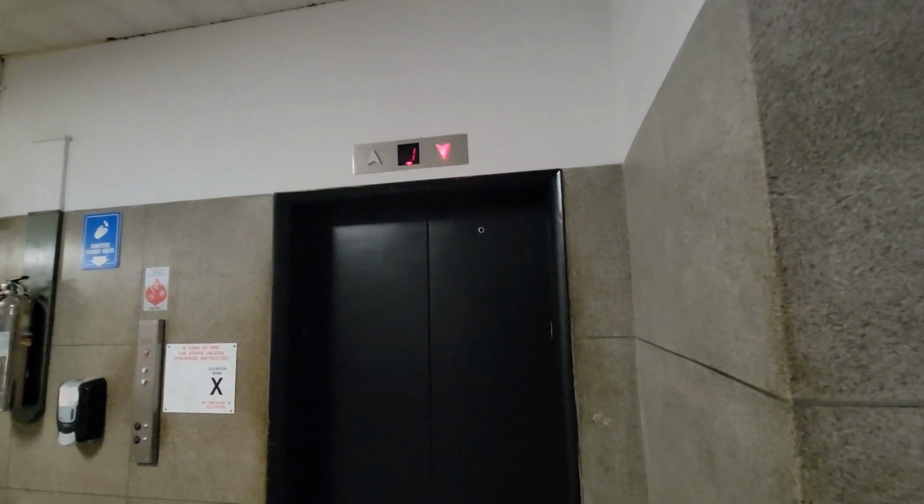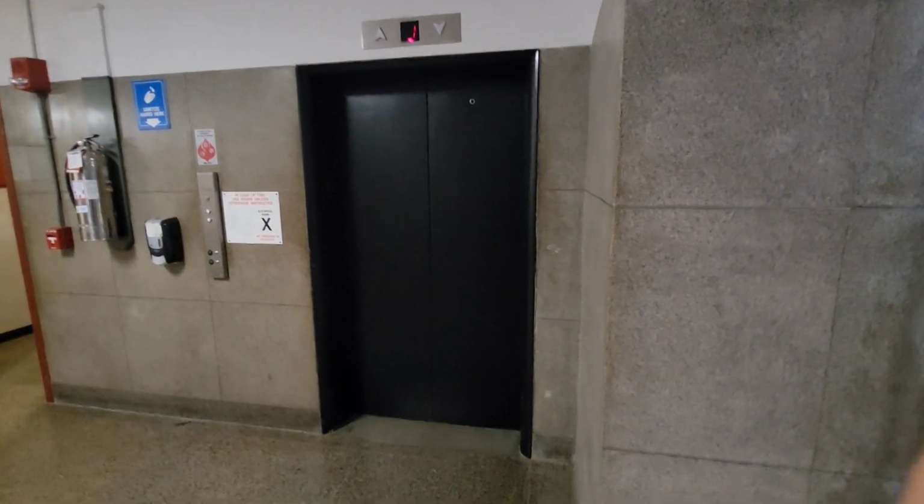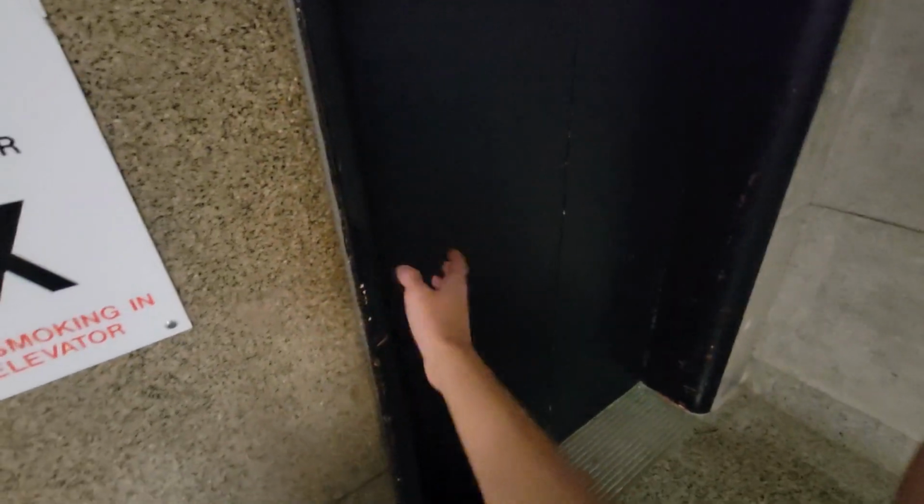Oh. Yeah, perfect. There goes the interesting indicator here. That's it. Wait, this door frame. Who does this? Dude, I don't know why. That's giving me Westinghouse vibes. Alright, that's it.